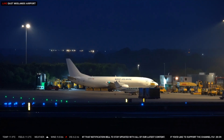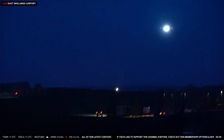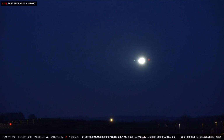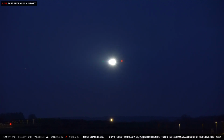So look for the inbound Chewy service now then. If I can navigate around the umbrella. There, registration on this one then, Golf Tango Uniform Mike, 737 Max. This one here from Tenerife, flight time 4 hours and 6 minutes.